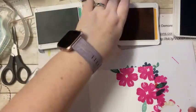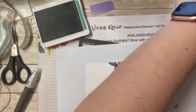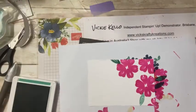Hey, we can't see the bottom of the page. Oh, sorry. I'll move it. I'll move the ink pads underneath me.